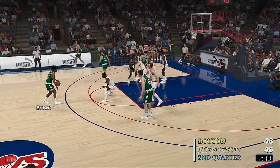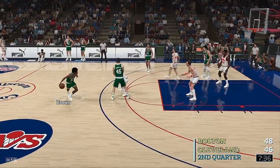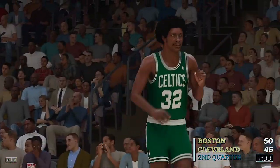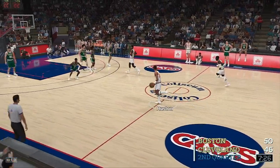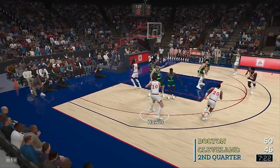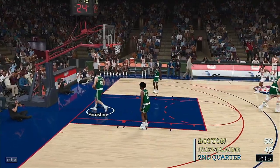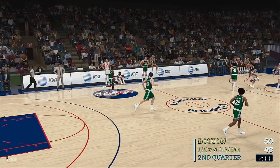Up top, Brown. He's got 10. And off the left side of the rim, and it swirls in for him. Brown's got the lead back up to 4 now for the Celtics. Houston passes to Hawes. Counts it up top. Here's Ainge. Off to a good start as he hits his first shot attempt. What confidence off the catch. I like whenever Ainge goes right up with it.